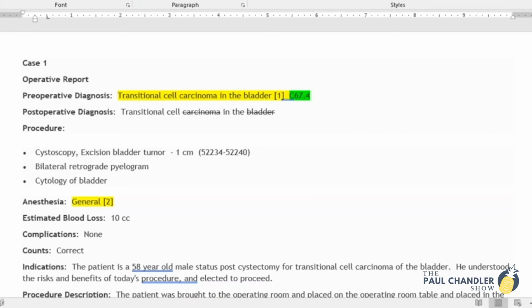Or if you look up excision, because we are doing the excision of the bladder tumor.